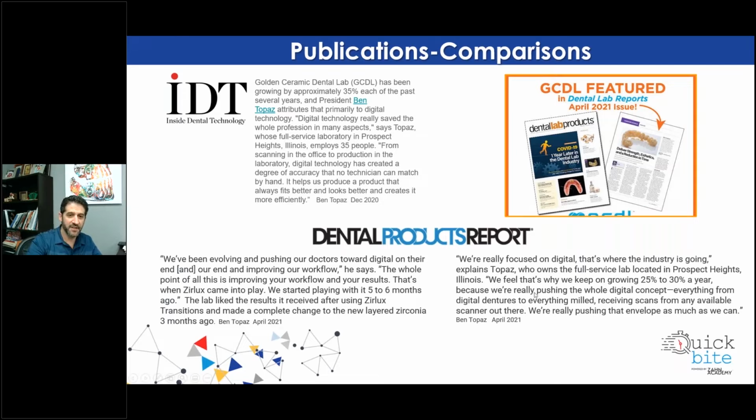Another aspect, and that has not a lot to do with the material itself, is we try to really push our doctors to use more technology, more scanners. I know a lot of labs sit there and say, whatever my customer uses, whatever the dentist uses, that's what I take. We proactively go to our doctors and help them make that change to digital. As a lab that needs to take care of their workflow, or the production, on the amount of employees, the materials, workflow is one of the most important things that comes into the lab.